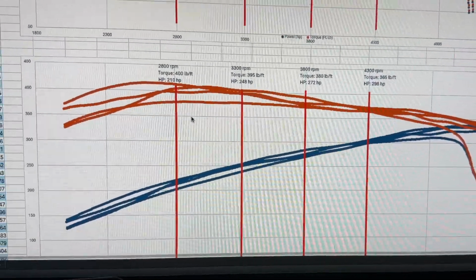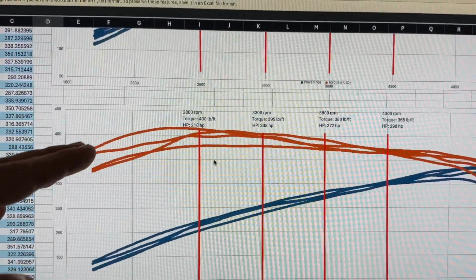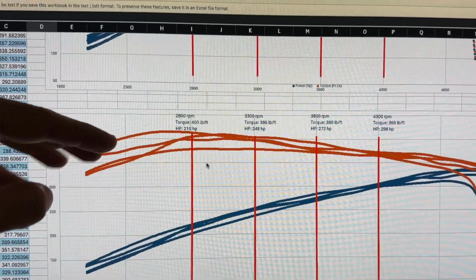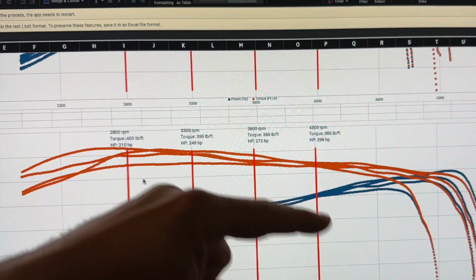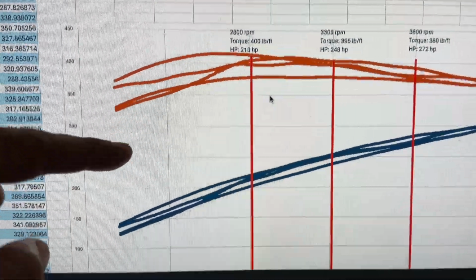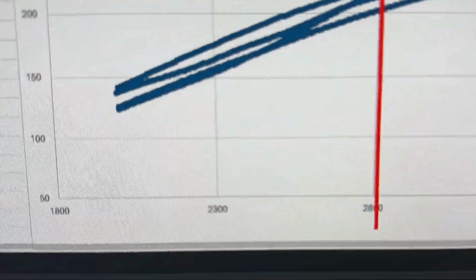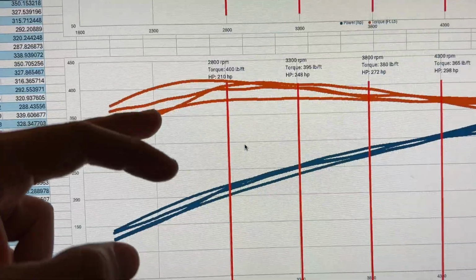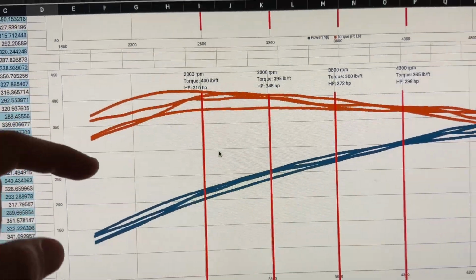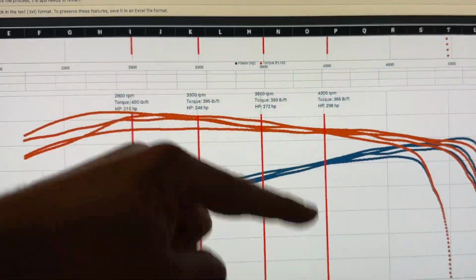The after graph, you can tell the torque comes in really strong at the beginning, noticeably higher, and it takes a slight dip throughout the entire power band. So it comes on and it pegs right around 2500 RPM. What is that, 25? Yeah, right around 2500 RPM is where it peaks, 2600. And after that, it's just on a downward trend.